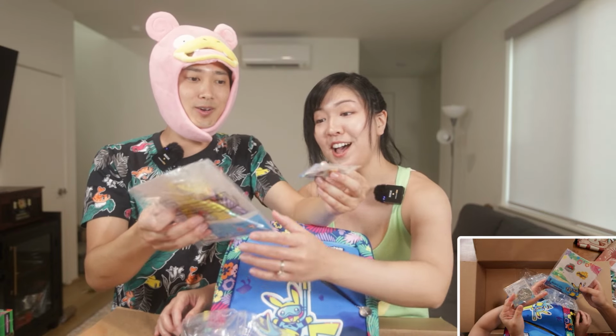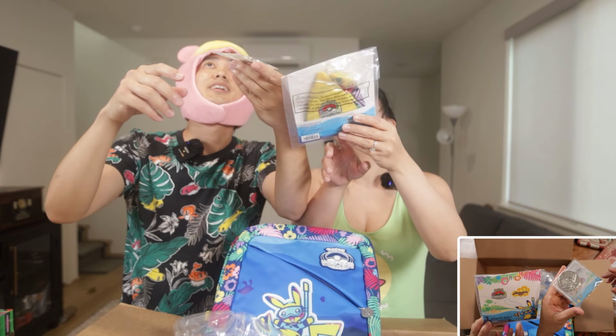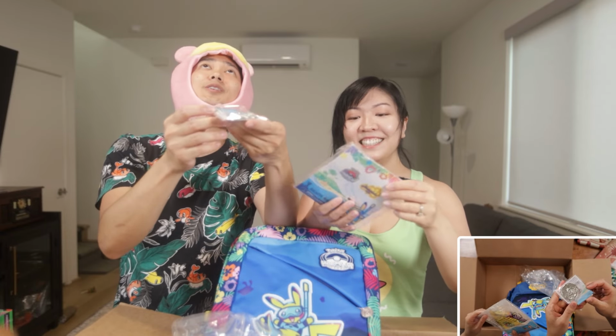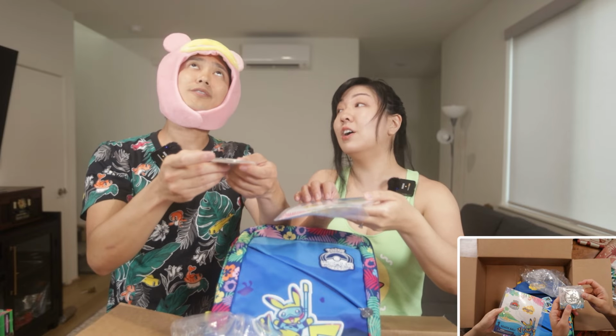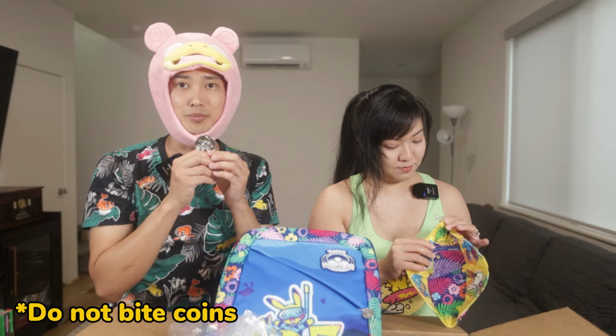Oh my god, beach ball! So, coin and beach ball. Let's take a look at this. We were told that the coin and beach ball will be gifts for purchases at the Pokémon Center at Worlds. It's perfect because it's Olympic season right now.